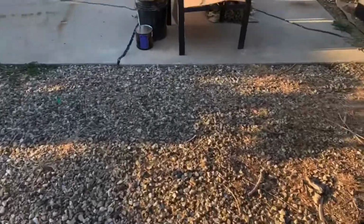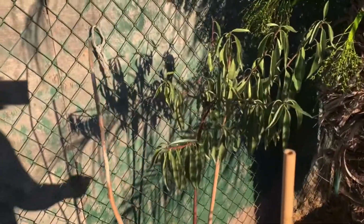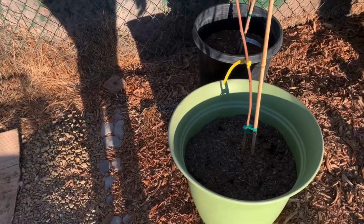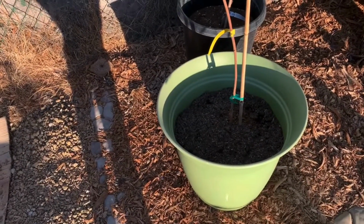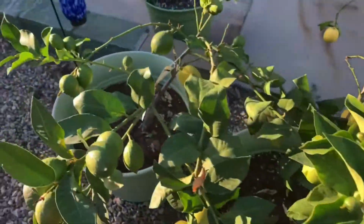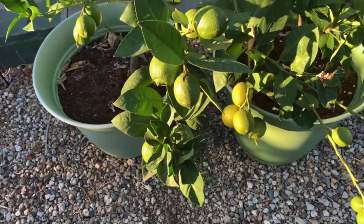Then over here is my almond, and it's still hanging in there. It's doing good since I did a lot of work on it, trying to revive it. My mulberry, I think I lost my mulberry. So much for mulberry being easy to grow, because I think I just killed mine. And of course, lemons. I would have to say lemon trees are very easy to grow. I have a lot of lemons. And so I will prune it probably during the winter time. But yeah, I have lemons everywhere.